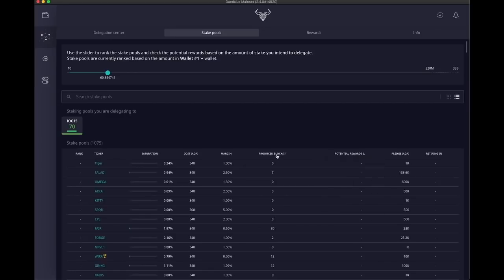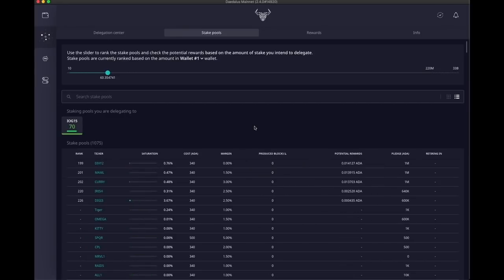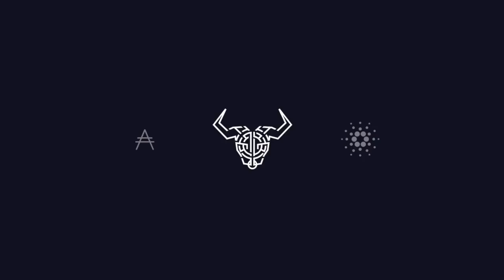Very interesting to hear those thoughts from Charles. So the teams that are working on this experience are really putting forth a lot of effort. They're working on multi-delegation. They're working on hardware wallet integration. There was even a mention in this update about the IOG pools becoming private in an effort to actually help support community stake pools. So there's a lot of work being done. I think that we will see this become more of a polished product as time goes on.